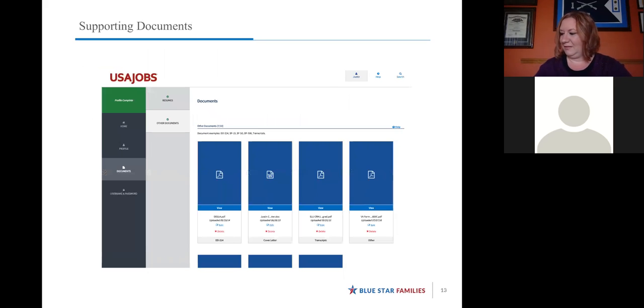So supporting documents. In order to be considered for any kind of preference, you'll need to upload all required documents. This is included, but not limited to, your DD-214, your VA disability letter, an SF-15, or any documents the vacancy announcement specifies. If required documents are not included with your application, you will not be referred on to a hiring manager. Make sure you read the job announcement in its entirety.